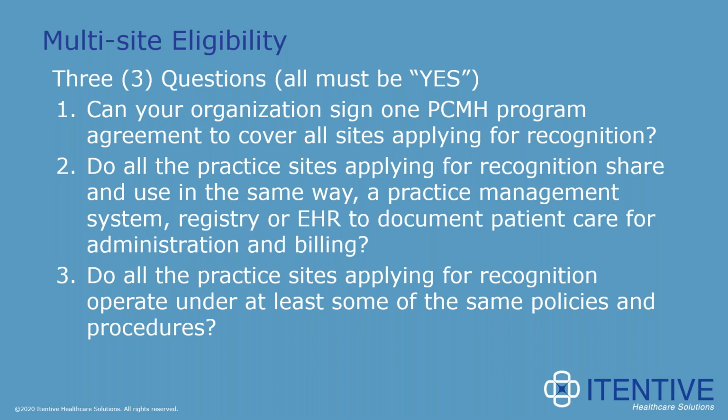Now, there is multi-site eligibility available, but you have to answer yes to all three of the following questions. First, can your organization sign one PCMH program agreement to cover all sites applying for recognition? The second is, do all practice sites applying for recognition share and use in the same way a PM system or an EHR to document patient care for admin and billing? And lastly, do all practice sites applying for recognition operate under at least some of the same policies and procedures?